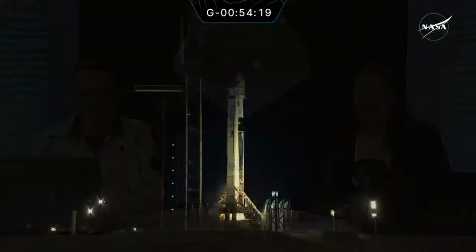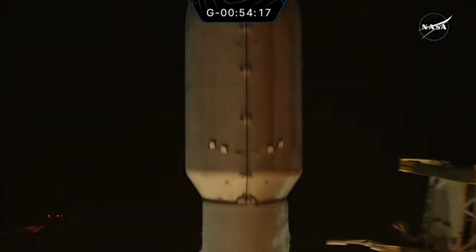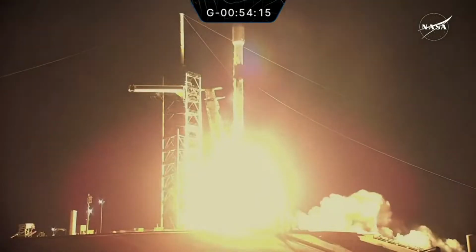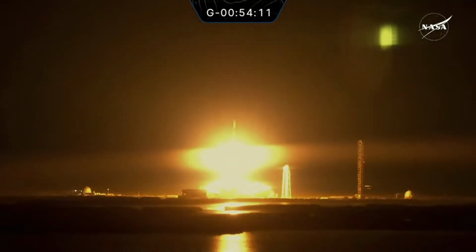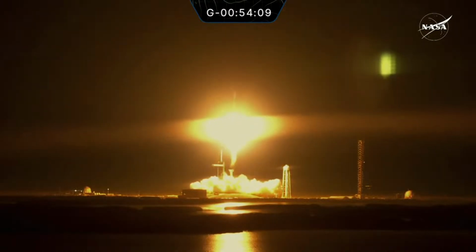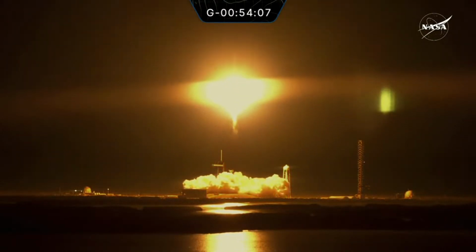Now, getting to this moment has been quite the journey, especially over the past 7 days in space since liftoff from Launch Complex 39A at NASA's Kennedy Space Center. Athena lifted off at 7:16 p.m. Eastern Standard Time from atop a SpaceX Falcon 9 rocket on February 26th. Approximately 43 minutes later, Athena entered a translunar orbit, which is a direct shot at the moon.